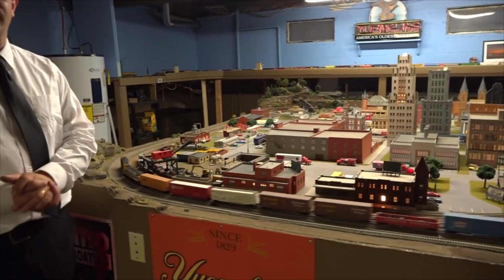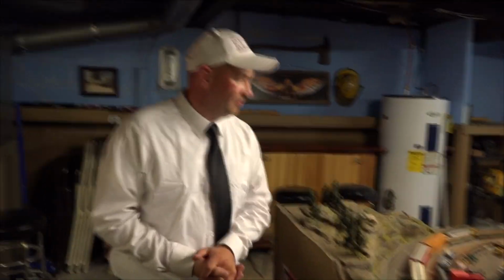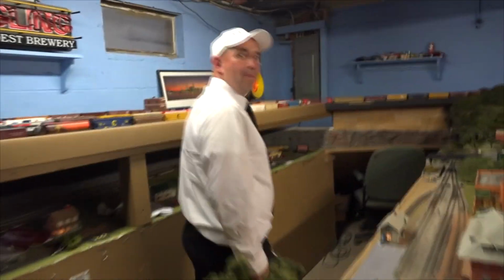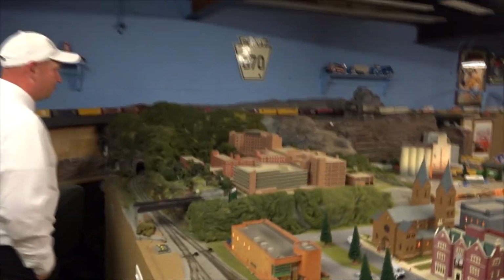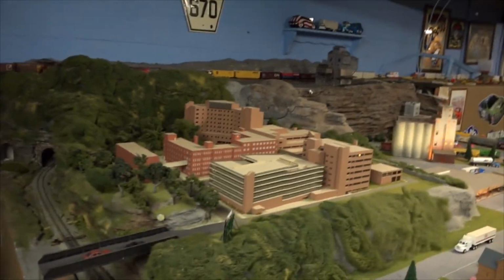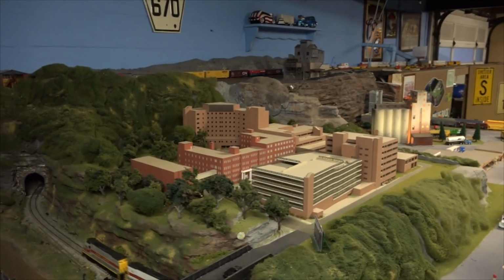Now you really got to tell me, if we can go around the other side, about the hospital. All right. I was just fascinated with this building, and it just looks so real. Just to look at it alone, you can tell it's the hospital. Yeah, so this is the Mercy Hospital, which is now the Regional Hospital of Scranton. The story behind this is it was built by the engineering company that was going to add on to the hospital, and they built the model to show what it would look like when it was finished.